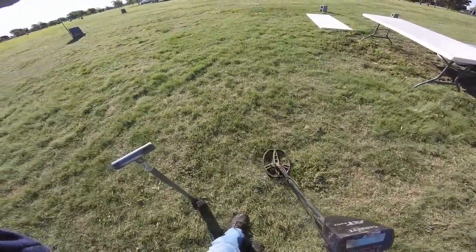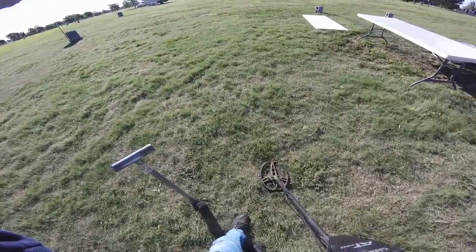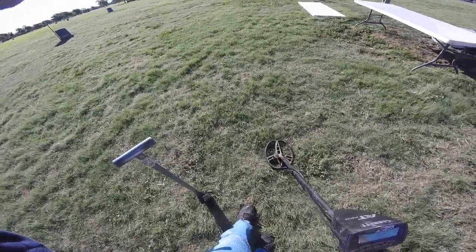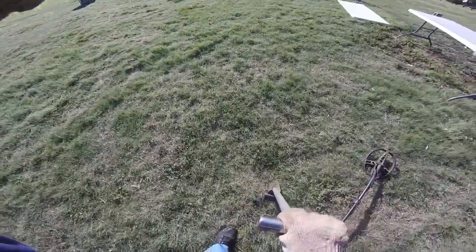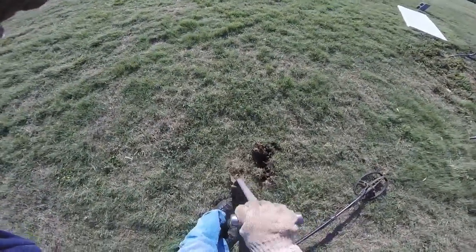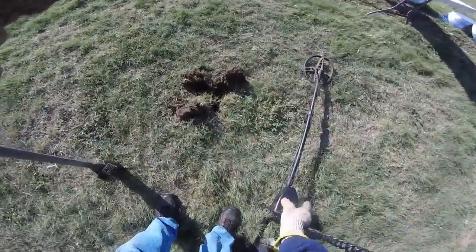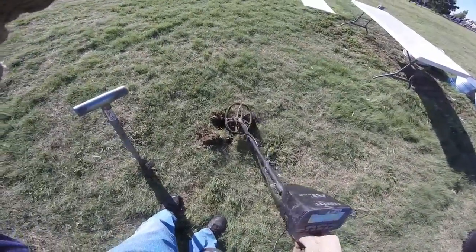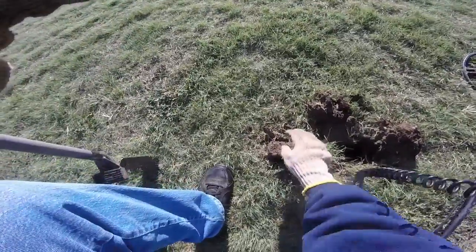Okay, once again, good signal right here. It's ringing at 85. That's usually lower than a quarter. It could be a good ring or something like that, or it might be something that's surprising us. So we got to dig it up, find out what it is, and you just never know. You gotta dig it up to see.